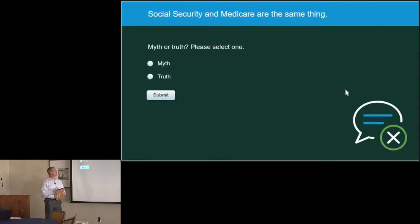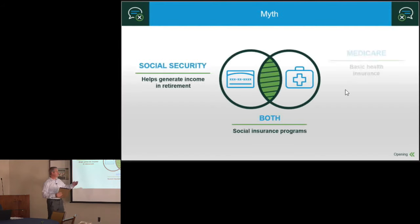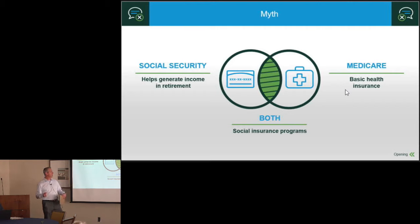True or false? Social Security and Medicare are the same thing. False, right. They are part of the same program, but they're not the same thing, and they do have some overlap. They're both part of your FICA tax, Federal Insurance Contributions Act. Medicare basically is for your health coverage. Social Security is for your income. The FICA tax that you pay goes to cover both of those programs.